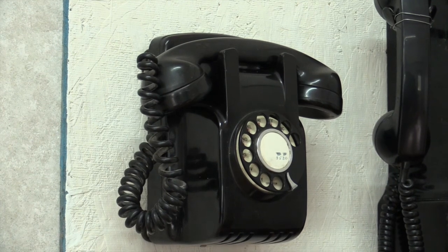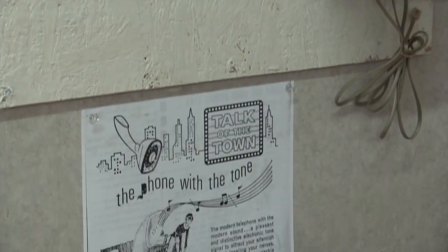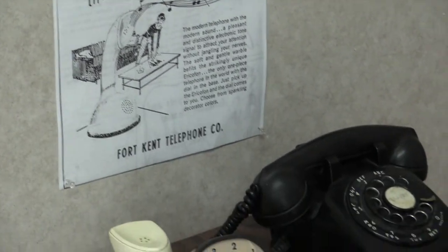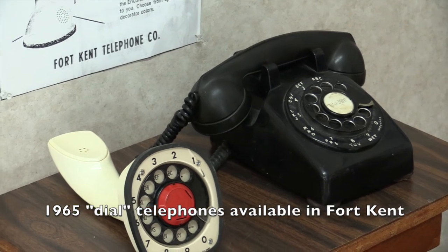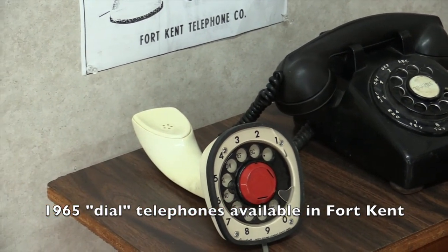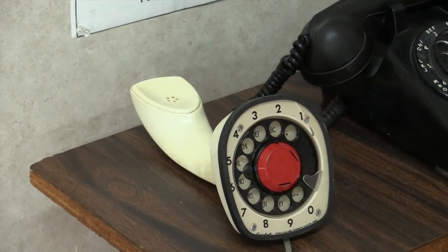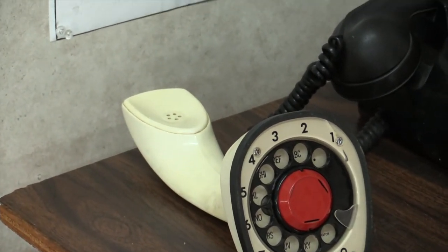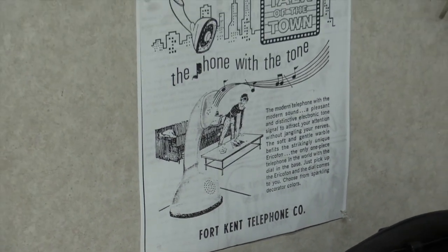And then in 1965, when the Fort Kent Telephone Company converted, you could have the one on the right in a variety of colors, and then you could also have a modern phone. Like this is a Swedish phone, it's called the Eric phone. And we also have the coordinating ad with the actual phone. And again, the payphone also is a Fort Kent Telephone Company phone.